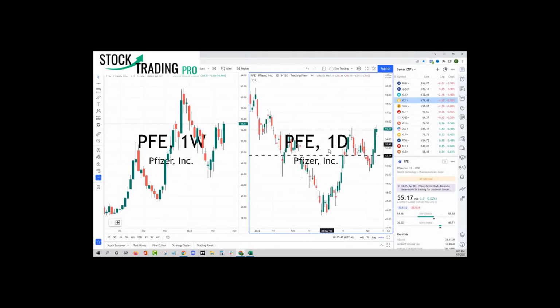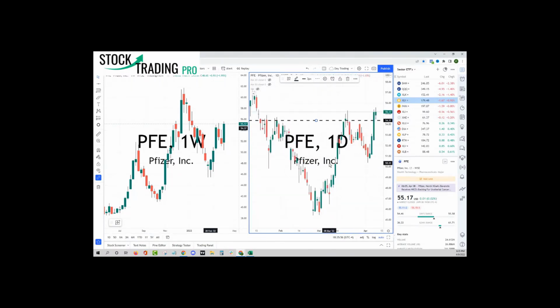Pfizer blasted through this resistance level, and look at the volume in Pfizer here, just to give you an idea of what's going on. Volume expanded pretty good. Friday was a little bit lower. It needed the pause, quite honestly.